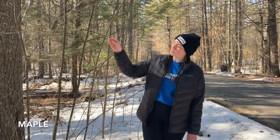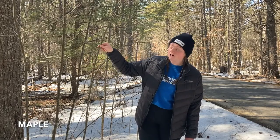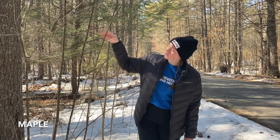One way that you can tell a maple from other trees is that they will be the first to grow flowers in the springtime. However, since it's still winter, we have to use a different way to identify this tree. The way that we can do that is with the branching patterns. As you can see, here is our trunk, and here are the branches. They're growing from the exact same spot on the trunk.